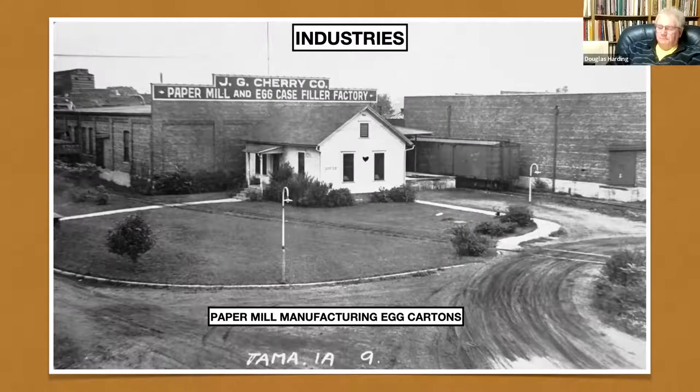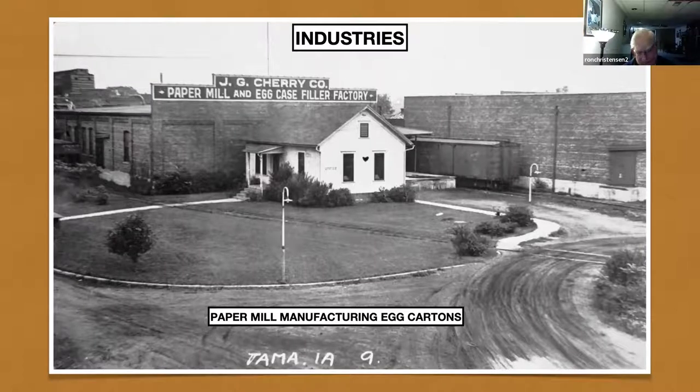Yep. You don't see them anymore. I mean, they've long gone. I don't know how people who raise chickens for eggs handle that anymore, but in the stores, you don't see anything like that.